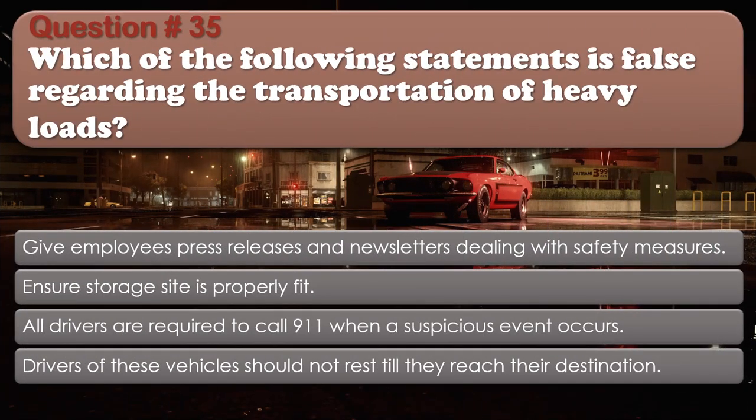Question number 35. Which of the following statements is false regarding the transportation of heavy loads? Give employees press releases and newsletters dealing with safety measures. Ensure storage site is properly fit. All drivers are required to call 911 when a suspicious event occurs. Drivers of these vehicles should not rest till they reach their destination. The correct answer is: drivers of these vehicles should not rest till they reach their destination.